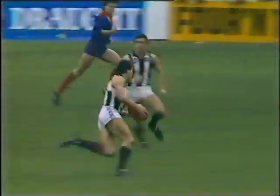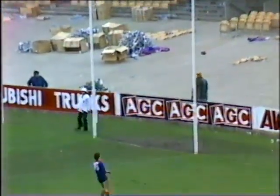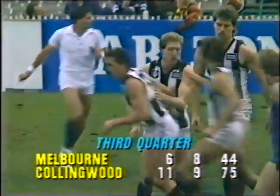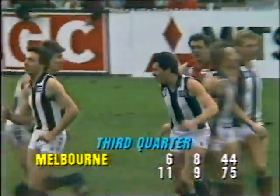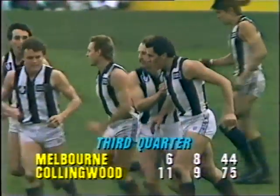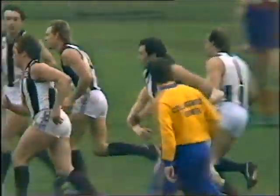Cox is there. Yates. Over to Rodney Wright. Oh, intercepting beautifully is Mullane. He can score. Well done, son. Beautiful passage of play, and he's put it through for a goal. Well, that deserved a goal. Magnificent anticipation and great interception that time, Peter, by Mullane. 11-9-75 to 6-8-44. No wonder he's receiving congratulations from his teammates.